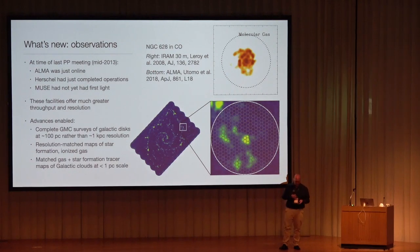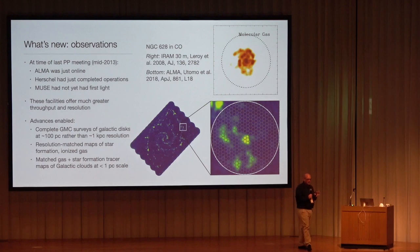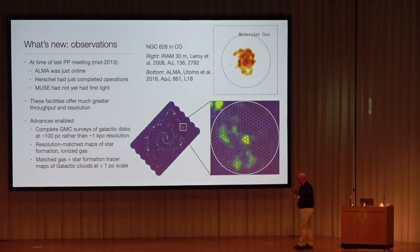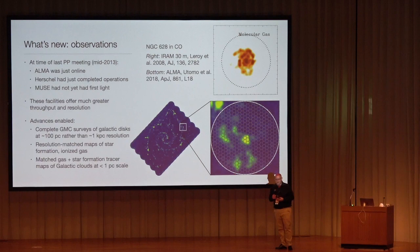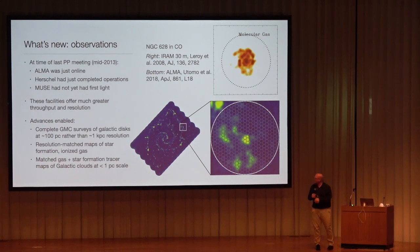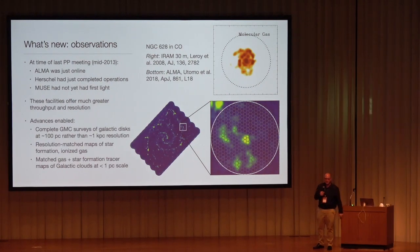All right, so let's start with what's new. And of course, with what's new, I'm going to start with the observations. I can think of few things that would better illustrate what's new than comparing these two images. This is from 2008, and this is the sort of thing we talked about at the last Protostars and Planets meeting. And that's a pretty good image. We've got a map of an entire galaxy in CO. But let's compare that to the ALMA image of the exact same galaxy 10 years later. So this and this are the same galaxy in the same line, just 10 years apart.